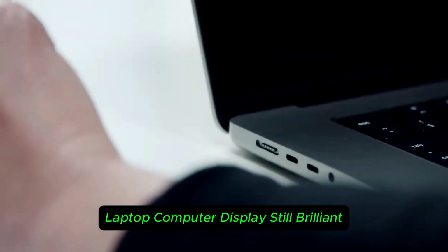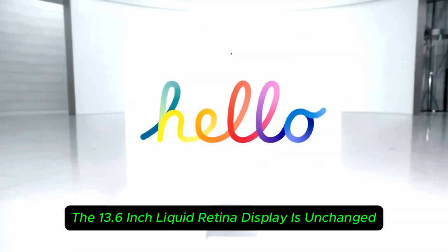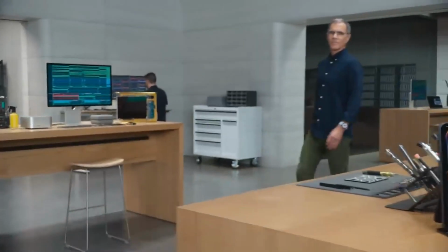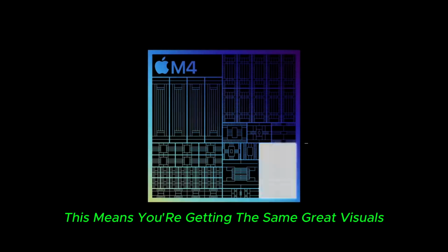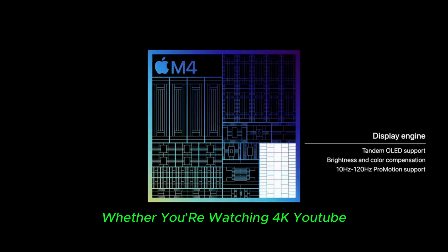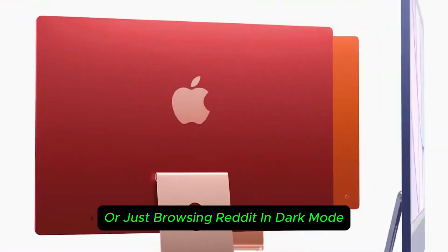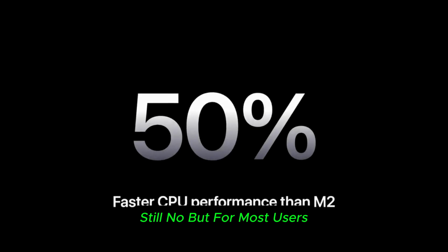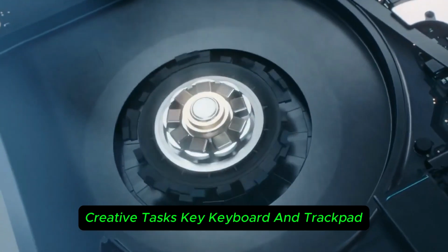Display? Still brilliant. The 13.6-inch Liquid Retina display is unchanged between the M3 and M4. Both offer a crisp 2560 by 1664 resolution, 500 nits of brightness, and excellent P3 wide color coverage. This means you're getting the same great visuals whether you're watching 4K YouTube, editing in Final Cut, or just browsing Reddit in dark mode. HDR? No. ProMotion? Still no. But for most users, this is a fabulous screen that's easy on the eyes and sharp enough for professional creative tasks.